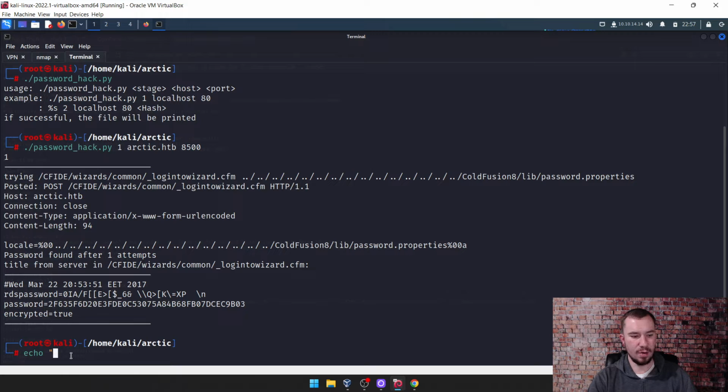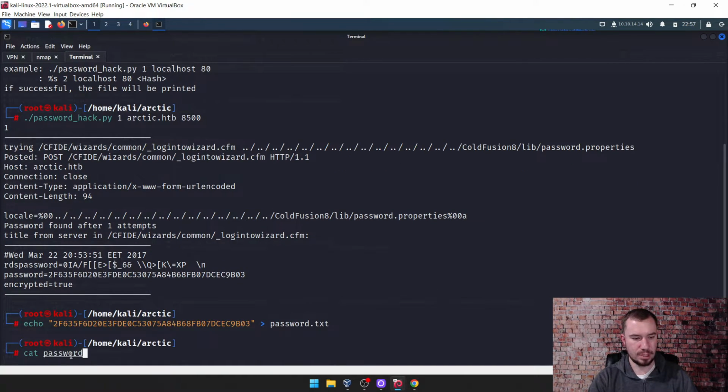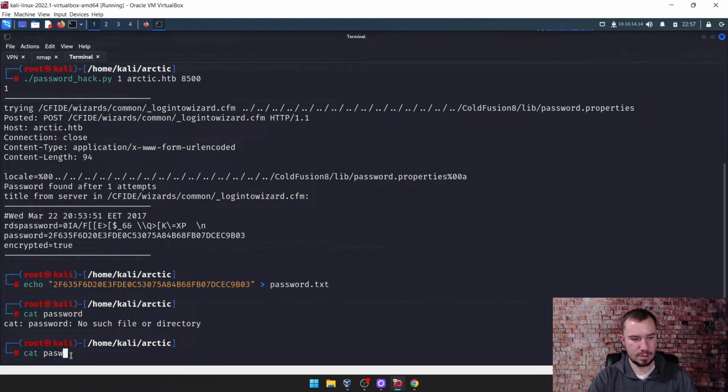So let's just echo this. Whoops. Oh my goodness, it totally murdered my copy and paste there. Let's echo that into password.txt. Just make sure it went in there. Whoops. Make sure it went in there good.